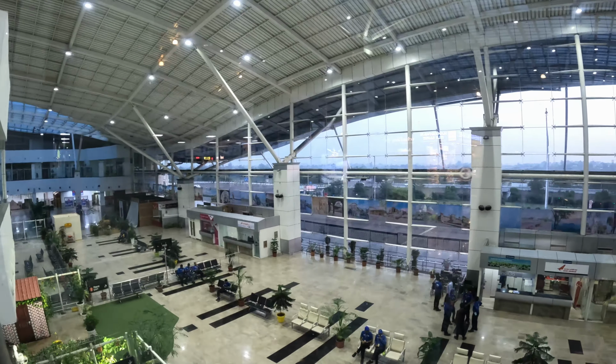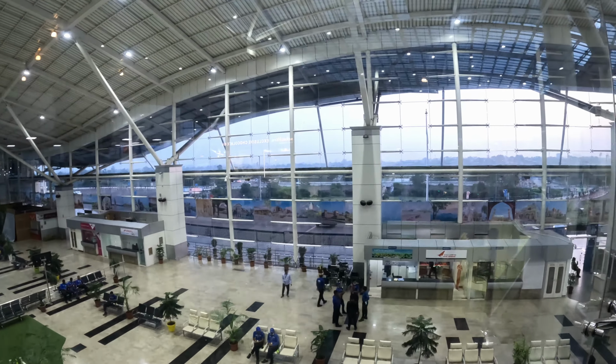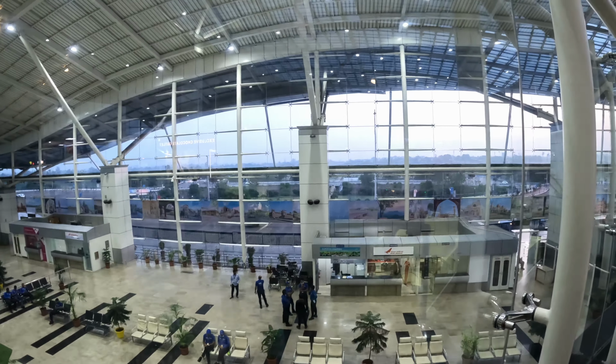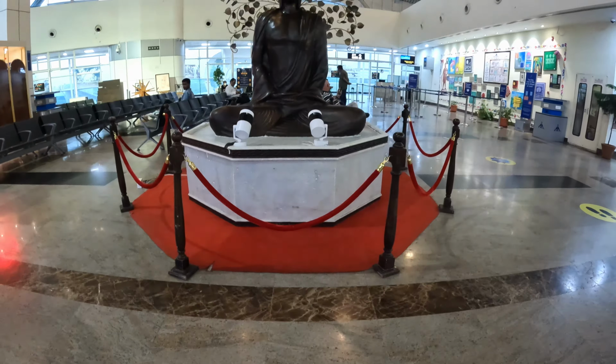As you can see, it's getting brighter now. It looks pretty posh. I mean, it would have been a really cool international airport, but it sadly didn't work out.